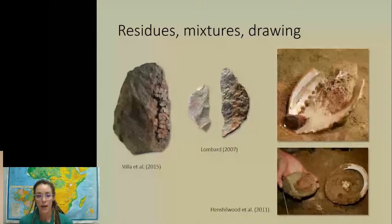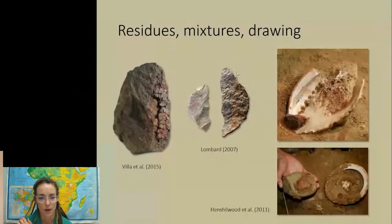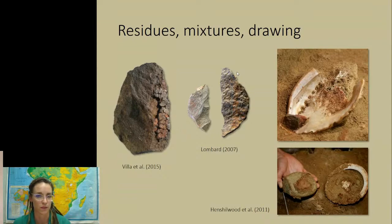And then these are some pieces also from Sibudu, but they have been found at other sites where you can see quite clearly red sections on the edges of these little segments. And these are very small. Marlize Lombard and Lyn Wadley and others have done research on actually looking at the microwear patterns and looking at the residues. And they realized that ochre was actually mixed with different resins. And the tools were likely hafted, perhaps as a knife or a spear, onto stone tools. So ochre was actually used in these resin mixtures to make a really nice glue.